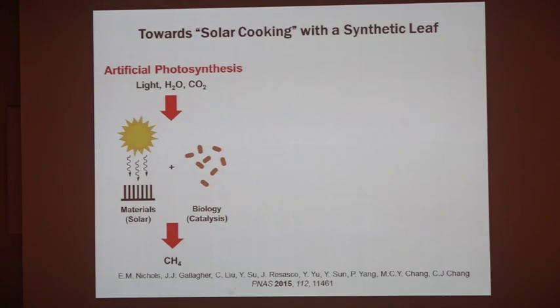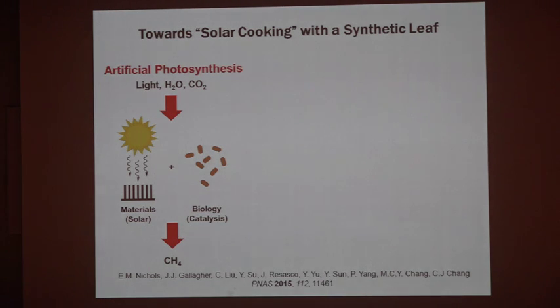And so with that, what we have is the ability to carry out what is called artificial photosynthesis. So light capture and water and carbon dioxide catalysis, these are the nanowires which are drawn in cartoon form, which do the solar harvesting. In this case, we can either use biology or chemistry in order to make catalysts. We've demonstrated it for methane.